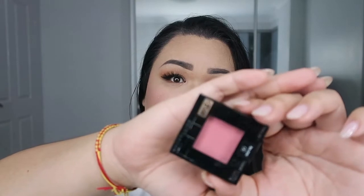I'm really into those kind of blush shades, so I can't wait to try this one out. Next up, I'm so excited for this one. I got the Master Chrome metallic highlighter. I was tossing up between two.